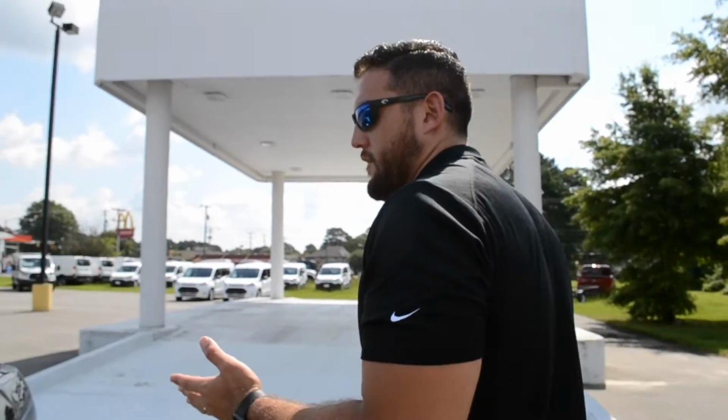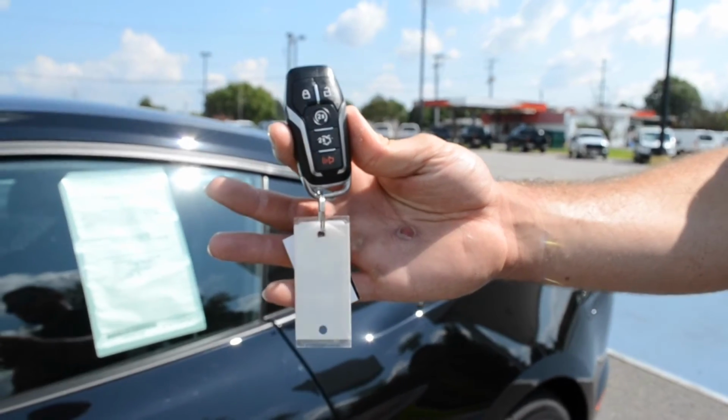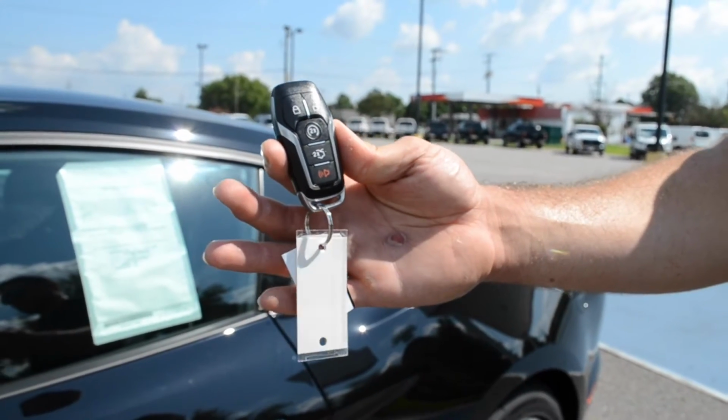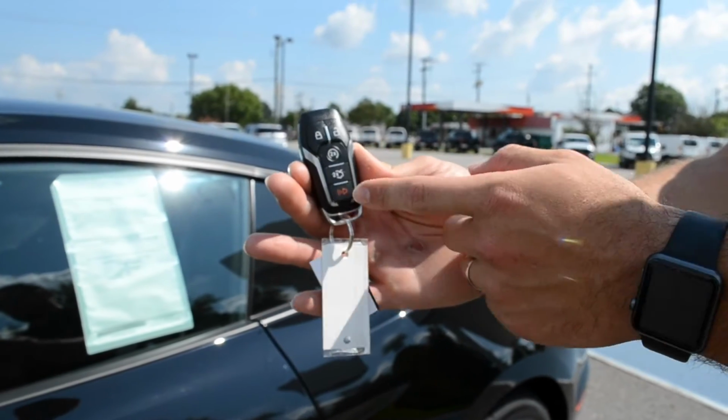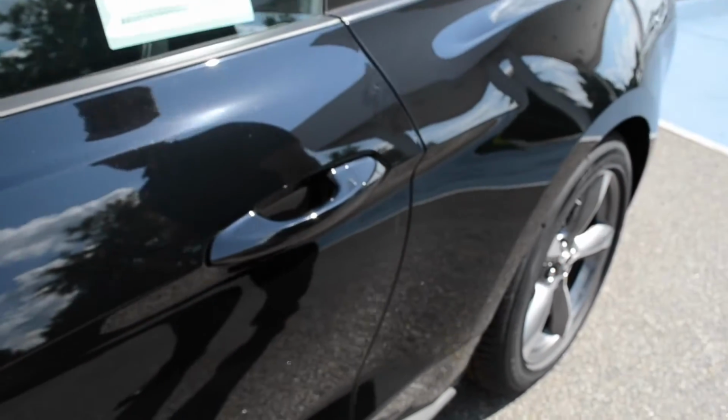You're gonna notice that the vehicle does have remote start and keyless entry. The key for this vehicle is gonna look somewhere similar to this. You're gonna have your lock, your unlock, your remote start, your trunk lid pop, and then your horn. By touching the door handle, guys, the vehicle opens up, and then by pressing this button here, you can actually lock the vehicle without ever taking the keys out of your pocket.